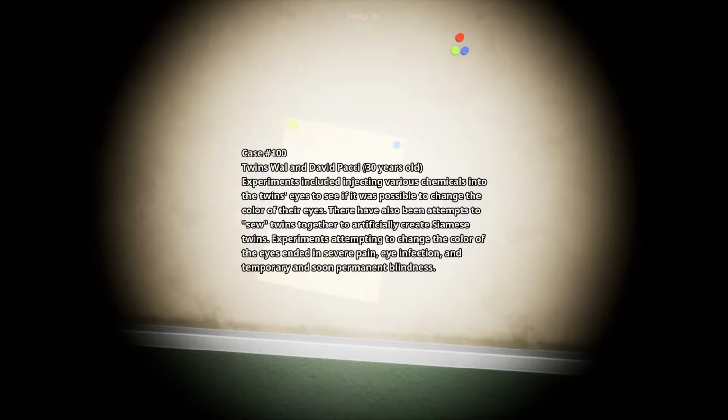Twins Walt David Pacey, 30 years old, experience, including injecting various chemicals into the twins' eyes. That's hardcore. To see if it was possible to change the color of their eyes. Jeez, oh man. They never heard of color changing contacts? There also have been attempts to sew twins together to artificially create Siamese twins.